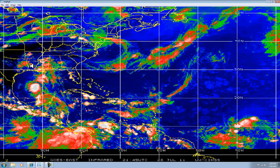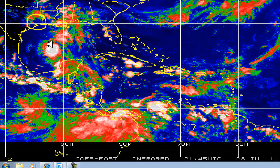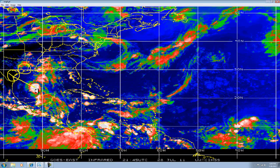Probably some tropical downpours. Could get as much as 1 to 2 inches of rain out of this in southeast Texas. But as far as the main impacts of Don, I believe they're going to be confined to this space down here in the southern and central portions of Texas.